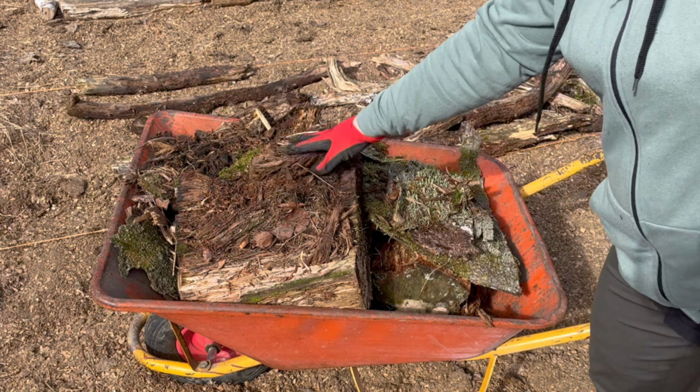What are you doing, mom? Taking these rotting logs because they're very good for the soil. It makes it all fluffy and nice so the roots from the vegetable can grow in it. But look, it becomes like earth. Very, very soft. And it keeps a lot of moisture, so it's like a sponge. See how it looks nice?